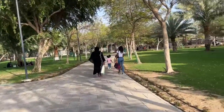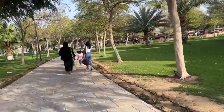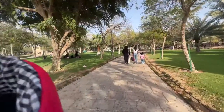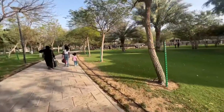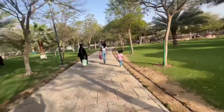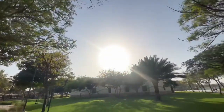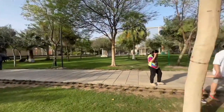So guys, if you don't want to walk around the way we did, or you're too lazy to walk around, there's actually a shuttle to take you around. Yes, so I don't know how much it is, but I know definitely it might cost a little. Yeah, so we're just walking around. The sun is hot, and well, I enjoyed it.